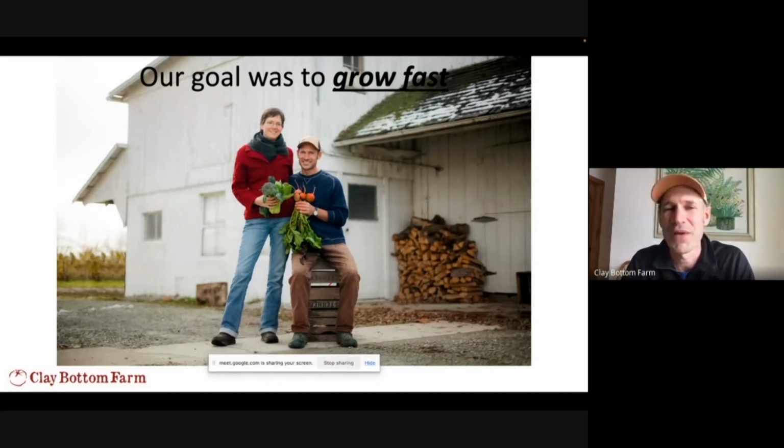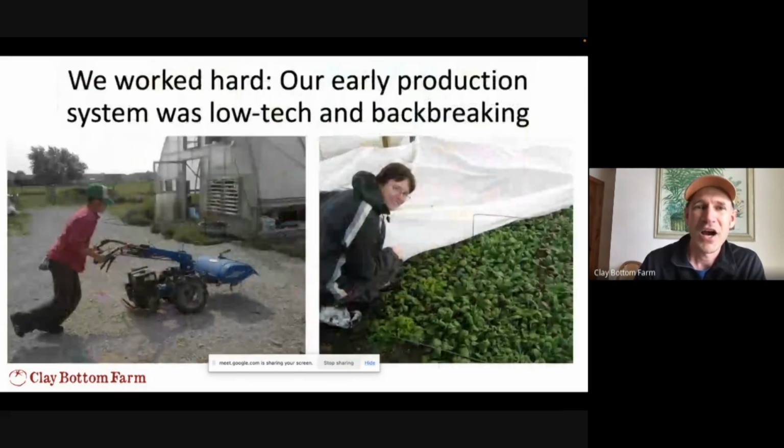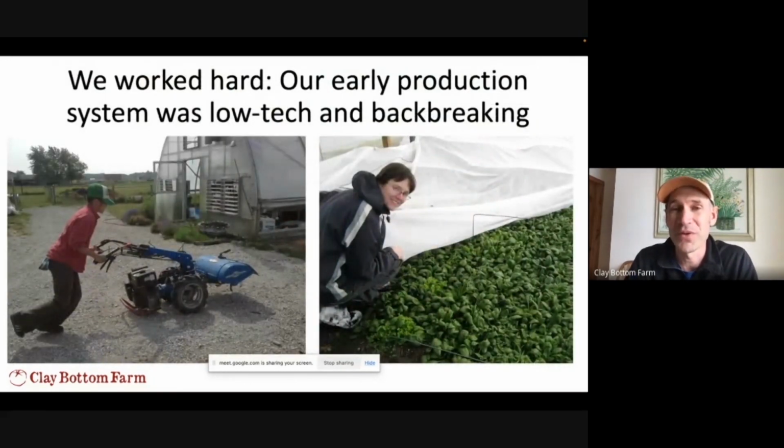That is the farm that we based the lean farm books off of, and we converted it to a vegetable farm. Our goal was to grow as quickly as we could. We had quit our jobs, and we wanted to try out this farming experiment to see if we could do it. And the truth be told, we actually weren't doing it. We were working really hard. Our early production system was low tech. It was backbreaking. We didn't have the money, or didn't choose to invest always in the things that we needed.